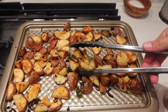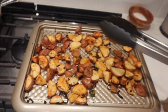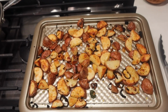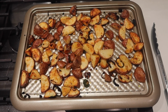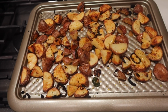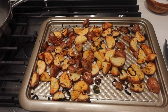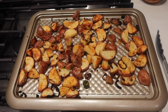So I just did red skin potatoes with some jalapenos and then a tiny bit of blackening seasoning, coarse salt, some pepper, and a bunch of olive oil, and they come out so perfect. I do them at 375 for like 20 minutes. I don't know, you guys, this is why I don't do cooking videos, because I don't make any sense when I cook. I just watch everything as I'm cooking it.